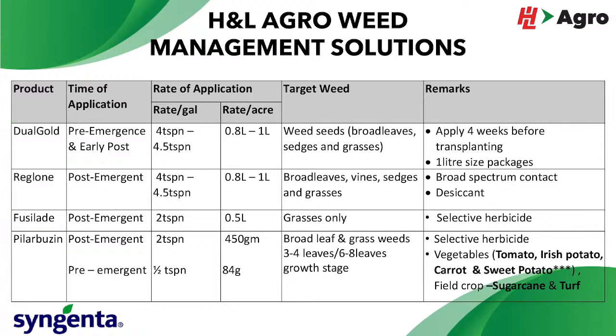The Prilarbuzin can be applied during the productive stage of your crop. It will not affect your Irish potato, but it will kill the weeds that are competing with the Irish potato.